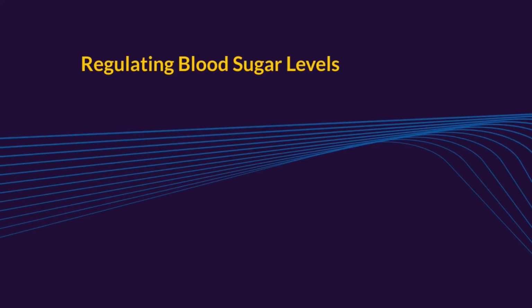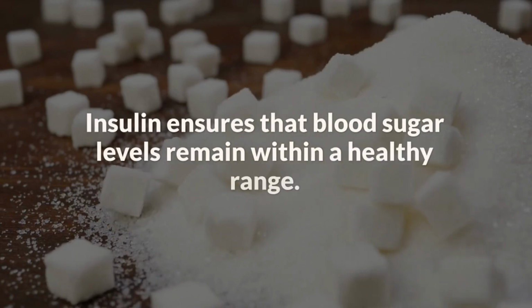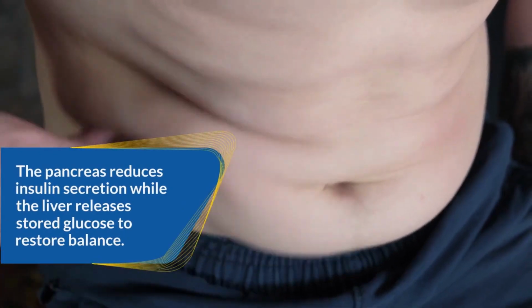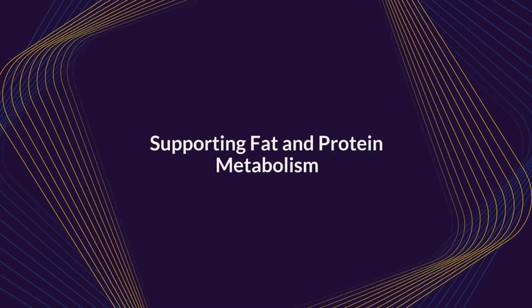Regulating blood sugar levels. Insulin ensures that blood sugar levels remain within a healthy range. When blood sugar drops too low, hypoglycemia, the pancreas reduces insulin secretion, while the liver releases stored glucose to restore balance.